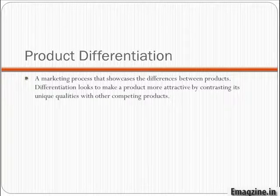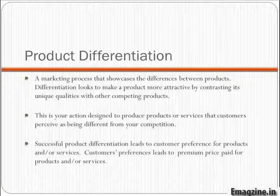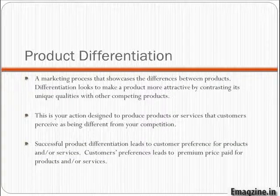All right, we're going to talk quickly about differentiation of your products. It's a marketing process that showcases the difference between products. Differentiation looks to make a product more attractive by contrasting its unique qualities with other competing products. This is your action designed to produce products or services that customers perceive as being different from your competition. Successful product differentiation leads to customers' preference for products and or services. Customers' preferences lead to premium prices paid for products and services as well.